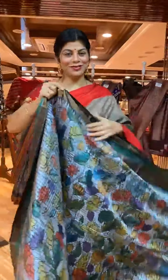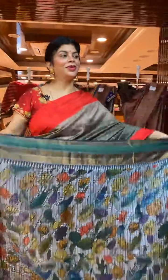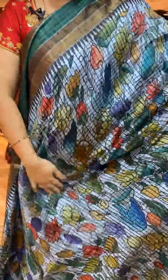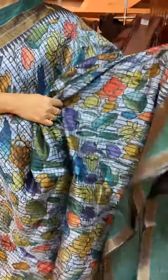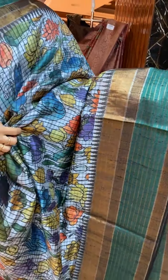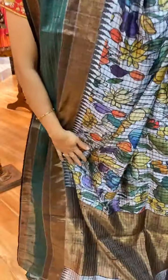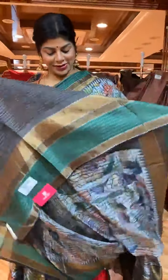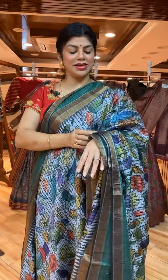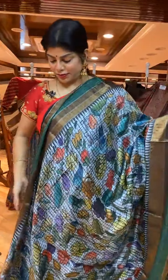Wow, lovely matka silk saree. It's a grey colour with printed checks and florals. So beautiful, very soft. This is the border, contrast kaddi and stripes border. And this is the pallu, complete kaddi pallu. Contrast border, contrast pallu and contrast blouse. Beautiful stripes saree blouse with border. Very different, so lovely, very soft fabric.